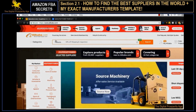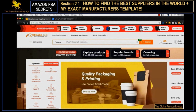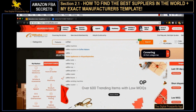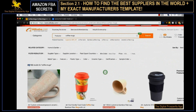So the first thing that I like to do is actually change this little thing right here, right? Because if you do by products or by suppliers, two things are going to happen. Let's, for example, say that I want to look up someone to make coffee mugs. If I type in coffee mugs, there's going to be literally 251,102 results for coffee mugs, which is absolutely insane, right?